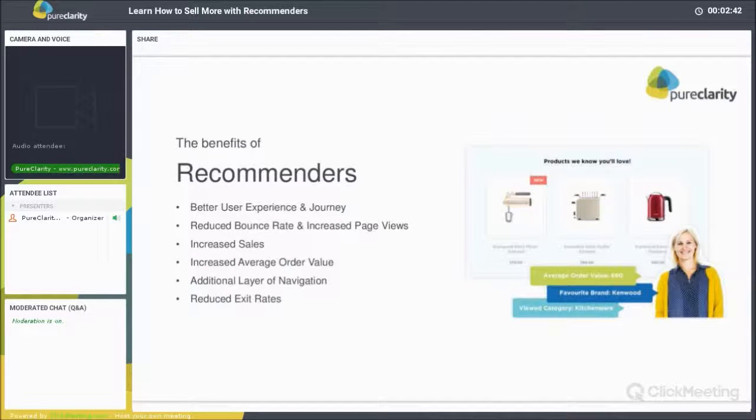Obviously, by improving this user experience, you're reducing the bounce rate. Specifically, if your homepage is highly targeted to the person that has just landed on it. People are more likely to browse the site, so you're increasing the page views. You're engaging with people from the start right through to when they go on to make the purchases. Increased sales, of course, is an obvious one, but you're really presenting items that they're going to go on to buy. So it's proven that people are more likely to initially land on these pages, whether that's homepage, product page, etc. They're going on to buy the items that you're showing them.